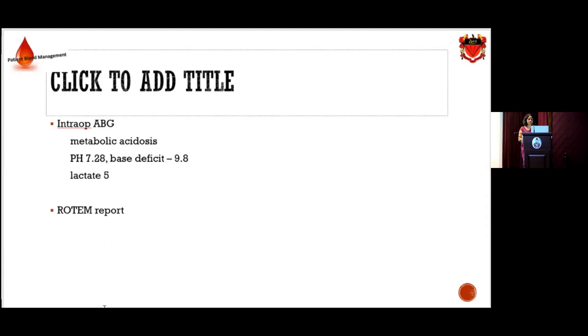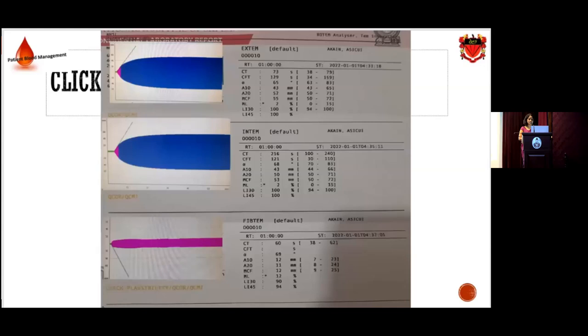Intraoperative ABG showed metabolic acidosis with high lactate. Then the ROTEM report was available at the end of the surgery. So this is the ROTEM report. They didn't get a printable report; they were told over the phone that the ROTEM is normal. You can see that it was sent at the R room before that bunch of blood and blood product transfusion happened. If it had been available by that time as a point of care test, this much blood product transfusion might have been avoided. So even though the ROTEM was sent in a timely manner, it was not utilized properly in the management of this trauma patient.